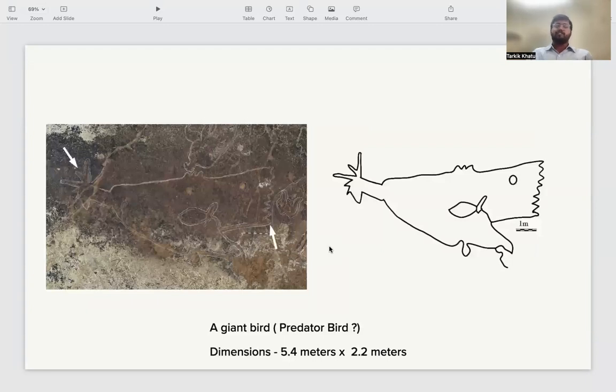A giant bird is also discovered at this site. You can see the dimension, it's 5.4 meters by 2.2 meters. The crest is prominently shown here, and the tail is shown in a zigzag pattern. There is another engraving inside it, which could be of a fish, but I personally am not sure about it, so I won't comment anything directly.